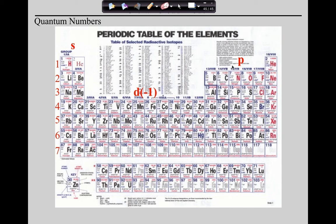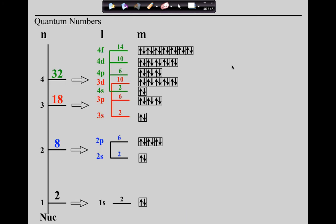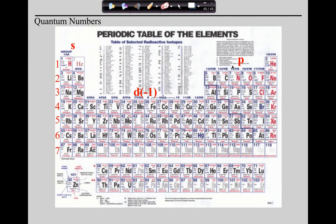And now, guys, what's the only thing that's left? Well, that would be the F. And the F is 14 electrons. You want to guess how many boxes are down here? 14. Guys, this is the F sublevel, but it's F minus 2.